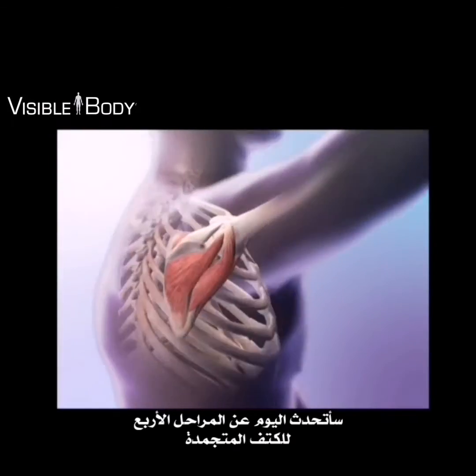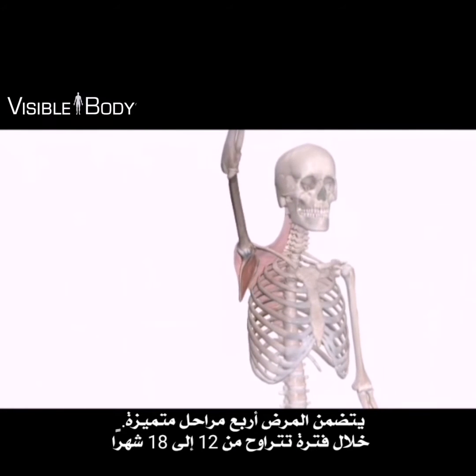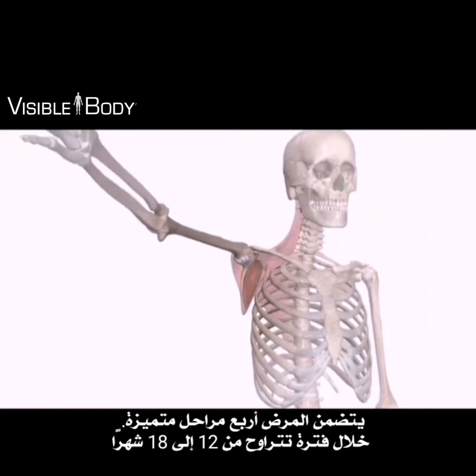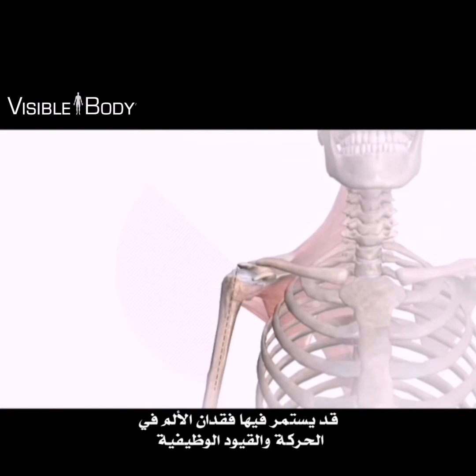4 stages of frozen shoulder. The disease involves 4 distinct stages over a period of 12 to 18 months in which pain, loss of motion, and functional limitations may persist.